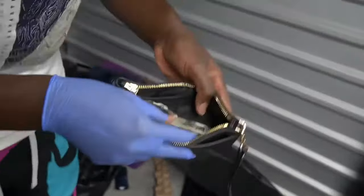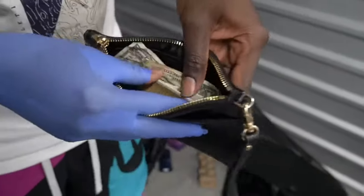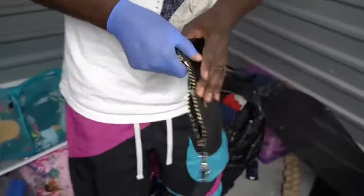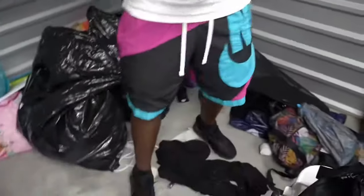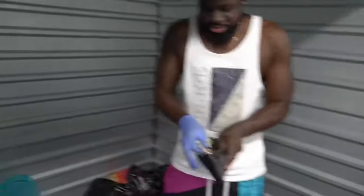Hold on now. You have to keep the last one. Can I have that? Yeah, you can have this. This is like $8. Put it in your pocket. Damn, that's old. What kind of wallet is that? Anyway, let's go. Alright, hold on, let me put the money in. I think we got about 20.